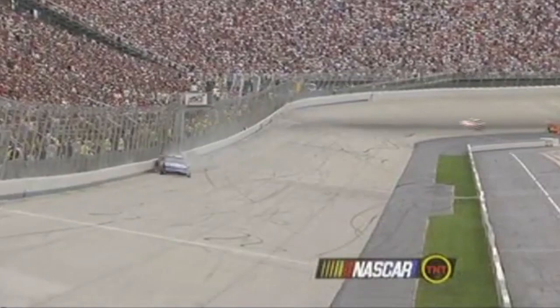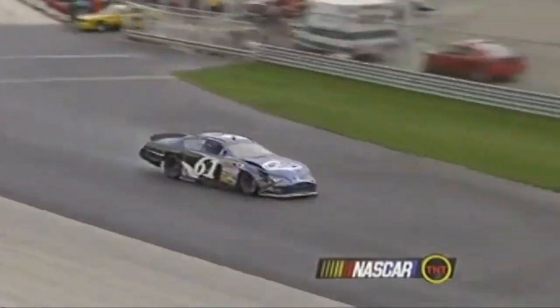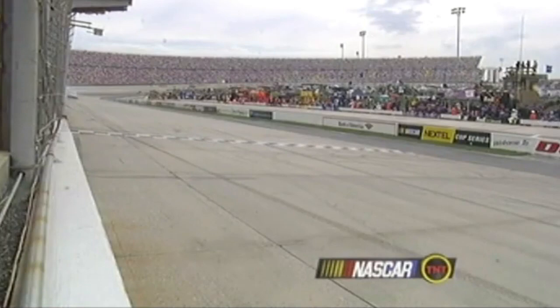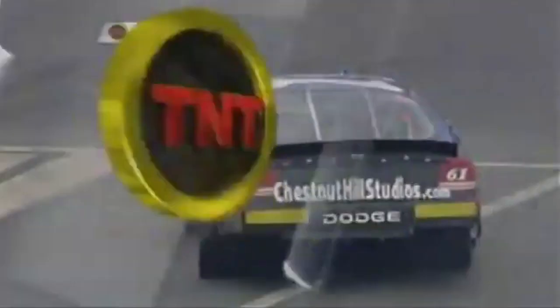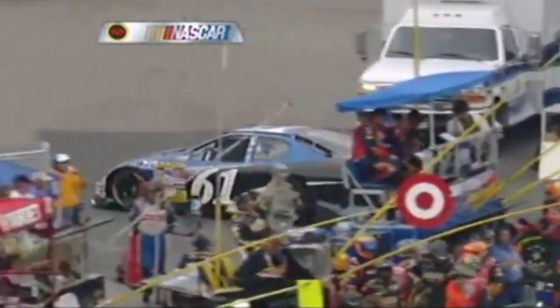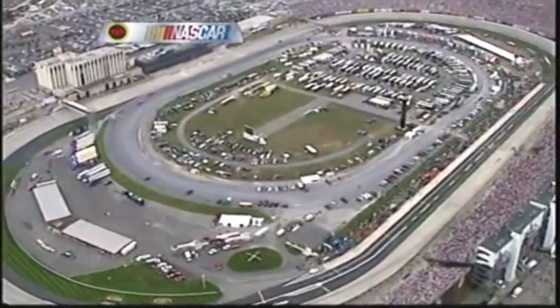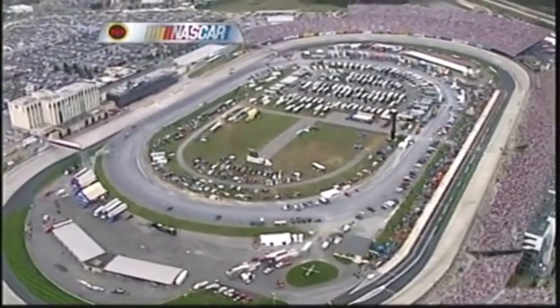Something broke in that car. It looked like maybe the track bar. There it goes, flying out the back of the race car. That could have been it. You just watch the rear end. It'll be moving back and forth in the car there. Very little he could do about that situation. He heads for the garage. Kevin LePage, Robby Gordon, David Reagan, Derrike Cope already out of the race.